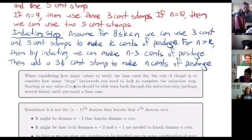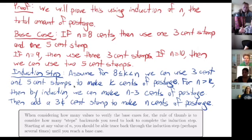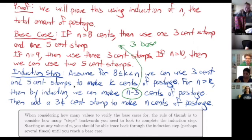Okay, you could mimic this argument by going 5 steps back, but that would require you to do 5 different base cases. So here, since we needed to go 3 steps back over here, we had to show 3 base cases.